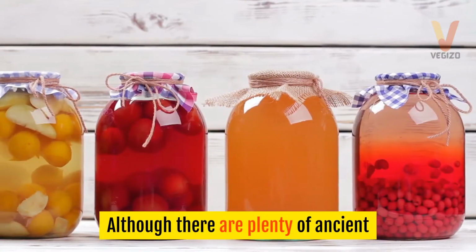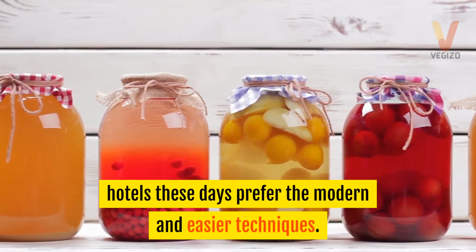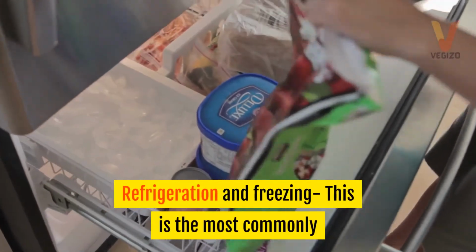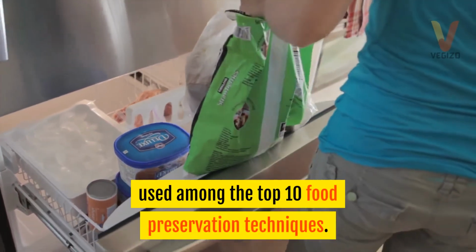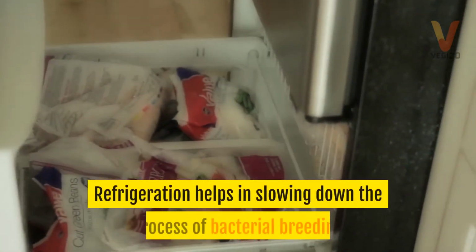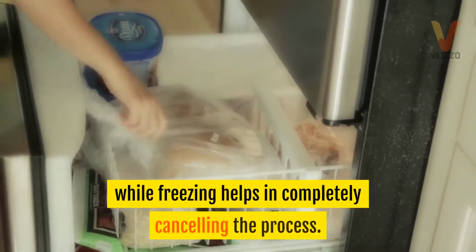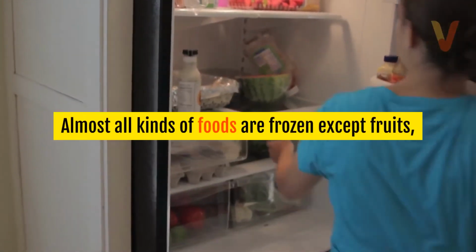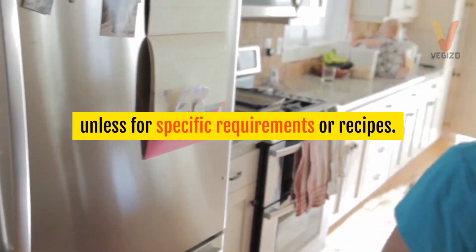Although there are plenty of ancient techniques used in food preservation, hotels these days prefer the modern and easier techniques. Refrigeration and freezing. This is the most commonly used among the top 10 food preservation techniques. Refrigeration helps in slowing down the process of bacterial breeding, while freezing helps in completely cancelling the process. Almost all kinds of foods are frozen except fruits, unless for specific requirements or recipes.